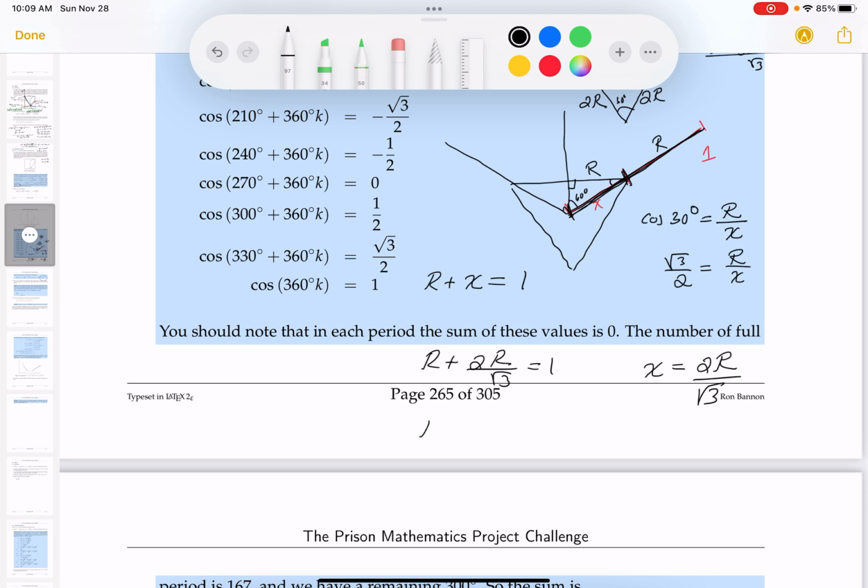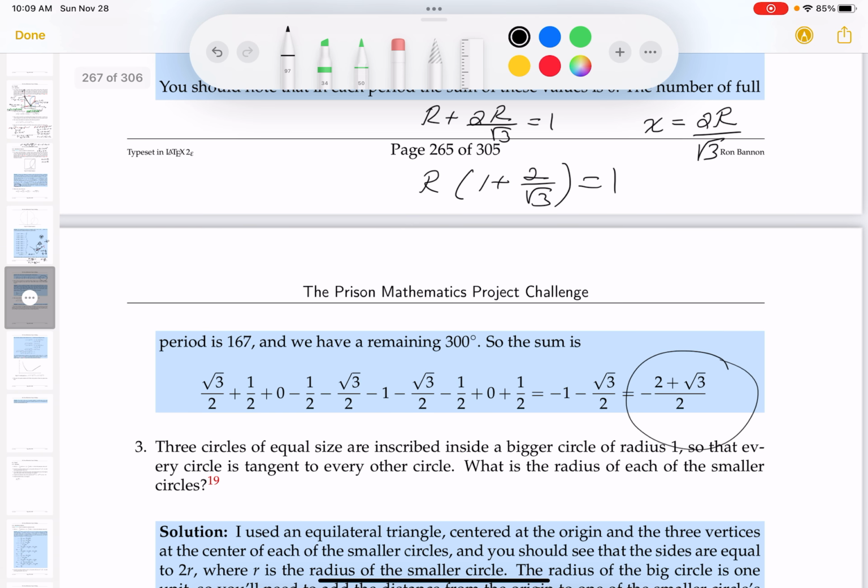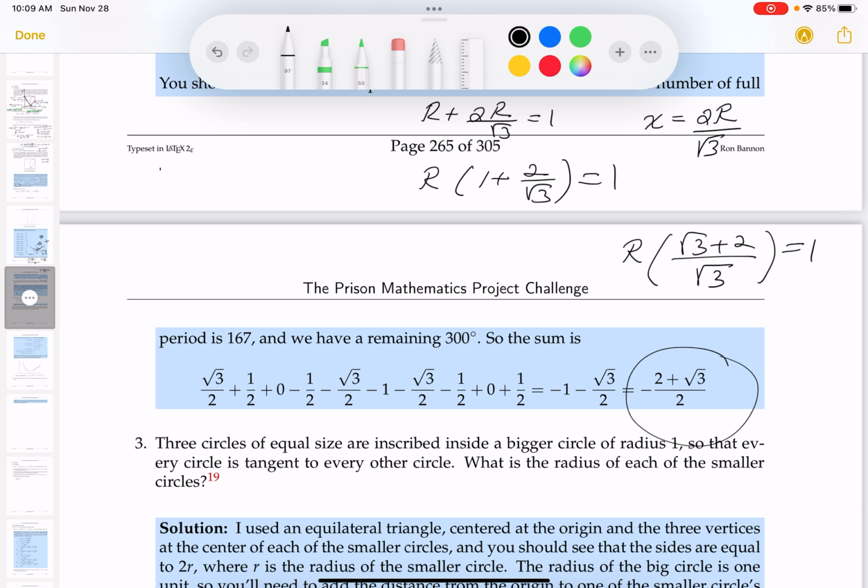I'm going to pull the r out. And what do you get? r times (1 plus 2 over root 3) is equal to 1. I'm going to simplify this a tiny little bit. r root 3 plus 2 equals 1. I got to keep going with this, by the way. r is going to be equal to root 3 over root 3 plus 2. I can multiply top and bottom by root 3 minus 2.